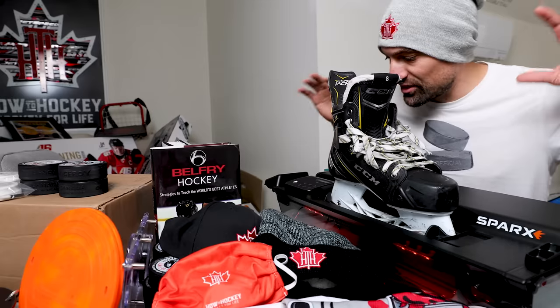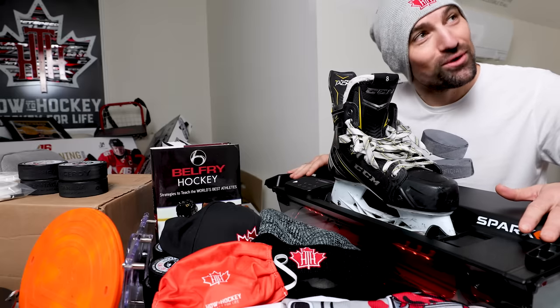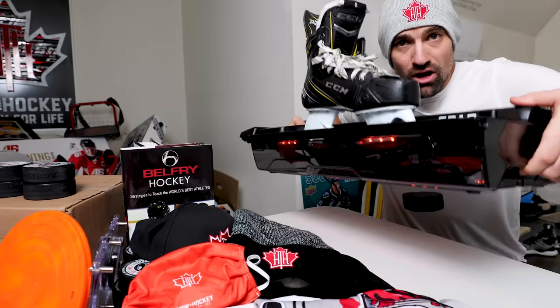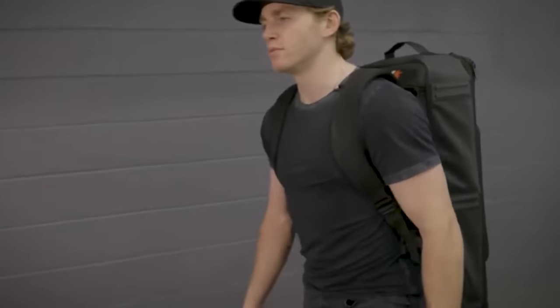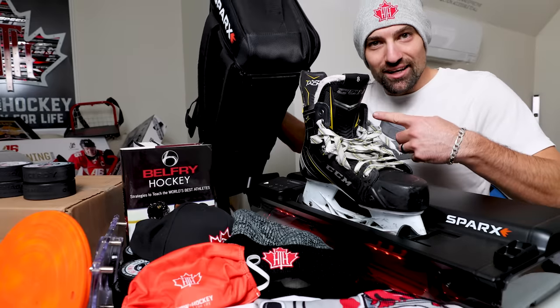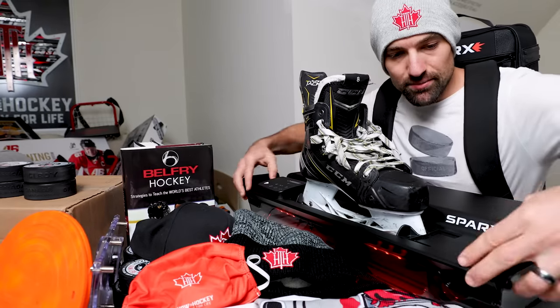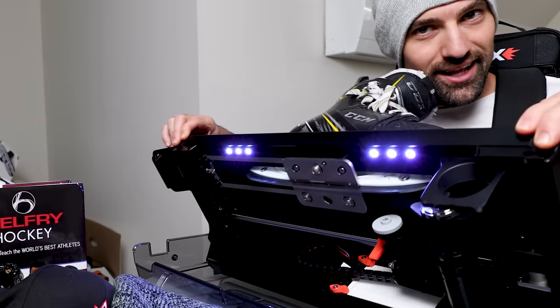The next epic gift is the Sparx Skate Sharpener. This is the new model, so it's smaller, much lighter. It even comes with a backpack. You can literally put this thing in a backpack and bring it to the rink. So what's new? Still sharpens your skates amazingly, but it's got this little, ooh, yeah, look at that.